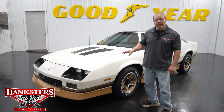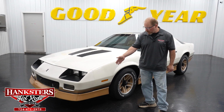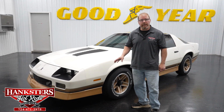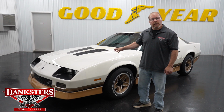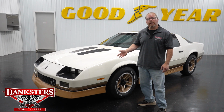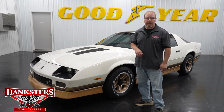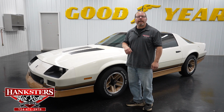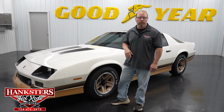This car is in the original color, the correct color for this car. You can see the white along with the gold here on the exterior, along with the gold striping. This car retains the original numbers-matching motor and drive line. It is a low mileage car, and I say that because it is an '87. These cars typically got a lot of miles put on them. This car only has just a little over 45,000 miles. That's what it's going to say on the title. Plus we do have the Carfax and the Invitus reports as supporting documentation for the car.